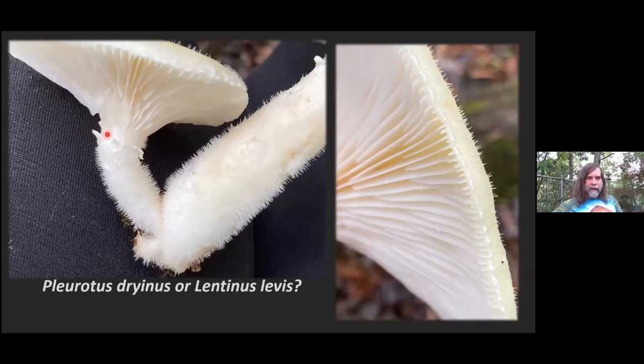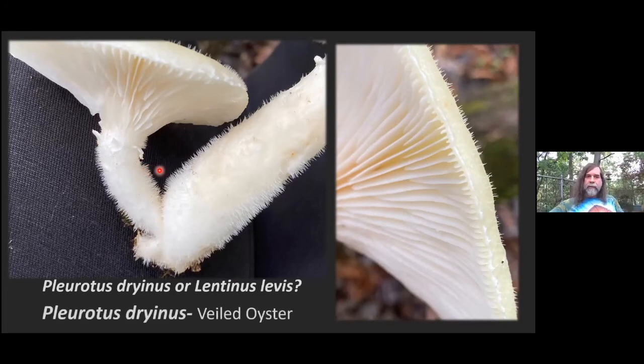But one thing that helps with this one is if you see this tissue down here, this was actually probably part of a veil. Before the cap expanded, that little veil was protecting the gills. So this is most likely Pleurotus dryinus, the veiled oyster. They can look very similar though. This is really a nice specimen. Usually when we find these, they're really big and old, and sometimes they can get giant, almost a foot across. It's kind of a fun find.